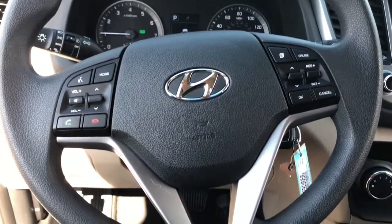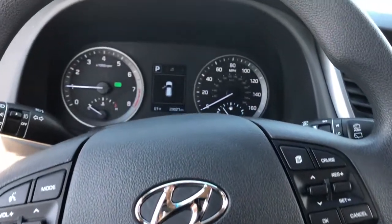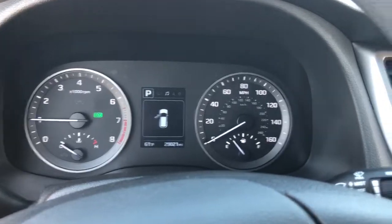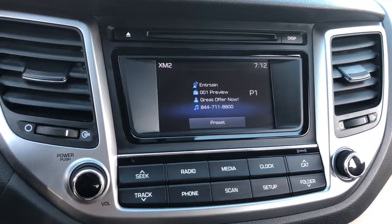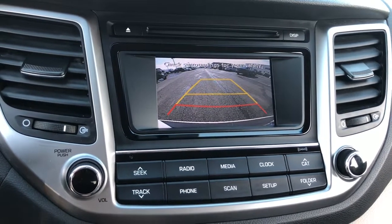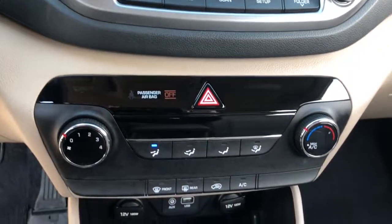These are just some of the great options this vehicle comes with: fog lamps, electronic stability control, Bluetooth, trip computer, power windows, bucket seats, four-wheel disc brakes, power steering. Quality blends beautifully with convenience in this remarkably well-designed Tucson.